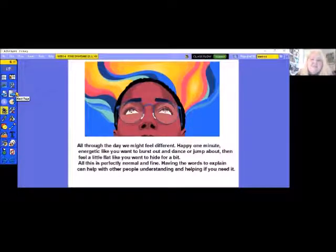Through the day, you might have very different feelings. You might feel happy and exuberant and want to run about and jump. And then on another occasion in the day, or even the next day, you might feel a little bit flat, or you just want to hide in the cushions. That's fine too. All of these emotions are good to have. But having the words to explain them can help with other people understanding how you're feeling, giving you some space and time if you need it, or giving you some help, a bit of a cuddle if you need it.